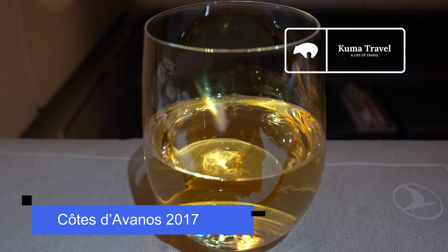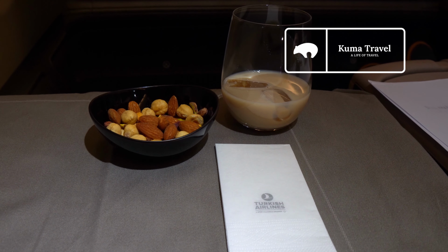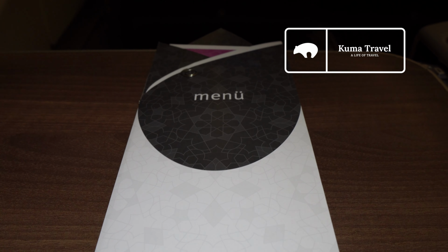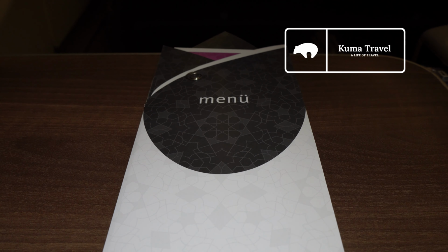white wine from Turkey. Next, they brought out some mixed nuts, and I also ordered a white Russian. Next, we'll show you the food menu. It really looks pretty interesting compared to some other airlines that I've seen. Here's what it looks like inside.